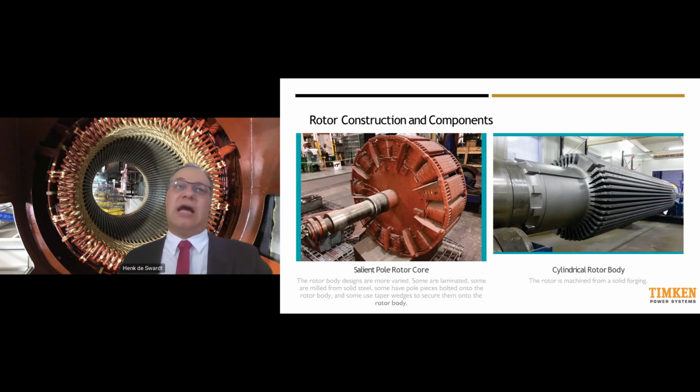So on the left-hand side is another salient pole rotor core, but here you can see the construction is quite different. There's more poles. You can, in fact, count the number of poles. You can look and count each of them and see that this is, what, a 16 or 10 pole. And you can see again, the rotor winding is exposed, it's easy to see. These pole pieces are also removable. Sometimes they are bolted together, sometimes they have dovetail wedges. So this type of rotor is much easier to perform maintenance on, but also much easier to test because you can get to everything.